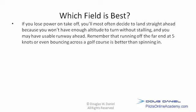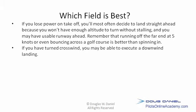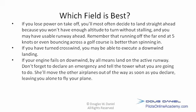So which field is best? If you lose power on takeoff, you'll most often decide to land straight ahead because you won't have enough altitude to turn without stalling, and you may have usable runway ahead. Remember that running off the far end at 5 knots or even bouncing across a golf course is better than spinning in. If you have turned crosswind, you may be able to execute a downwind landing.